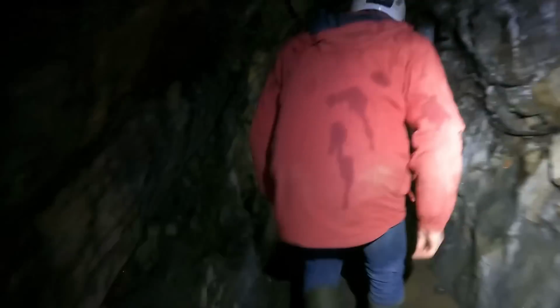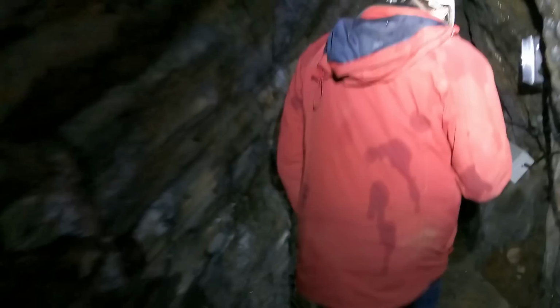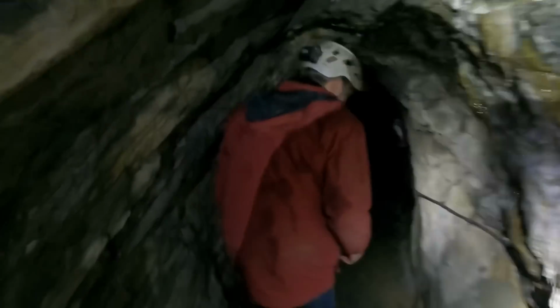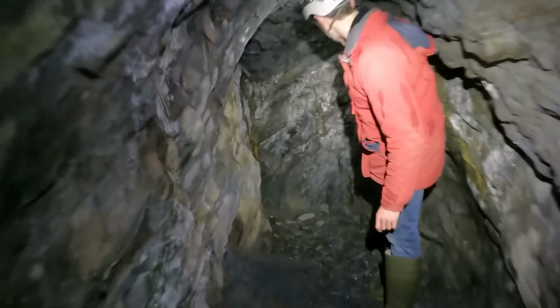It's always really warm down here. You can feel how warm it is. Yeah, it's amazing. So that was the load back there where the winze was, almost completely barren, and they drove on in a desperate attempt to try and find more load, and they couldn't, and they gave up right here. So this is where the level was abandoned.